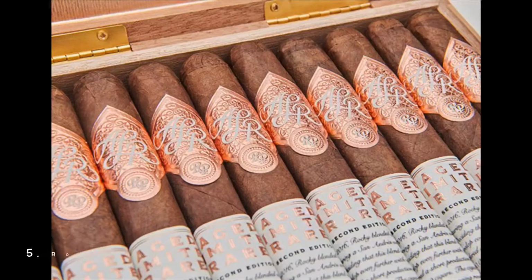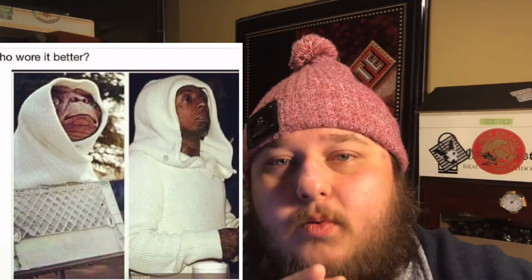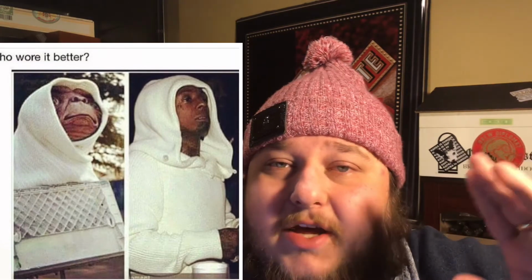As some people know, I am not the biggest fan of Rocky Patel, but at number 5, we have the Rocky Patel ALR 2nd edition Toro. Now, try to stay unbiased, okay? I personally have not smoked the cigar, but here's how I break down Rocky Patel, like the rapper Lil Wayne. Lil Wayne comes out with like 1,000 tracks, so you're gonna have like 3 bangers. Rocky Patel has a similar structure. They come out with about 1,000 cigars, 997, but 3 of them are bangers. And this might very well be one of those cigars.